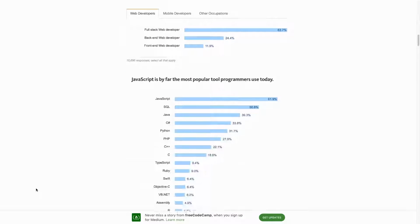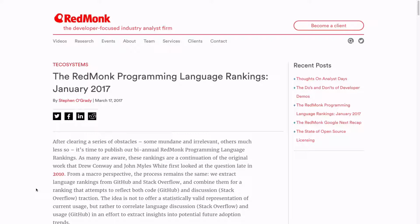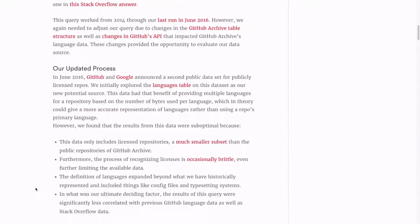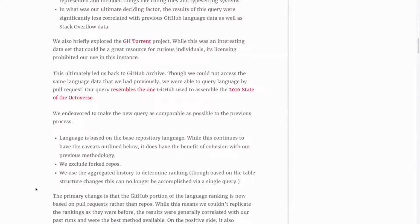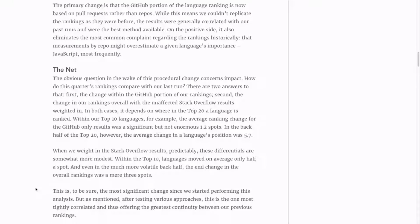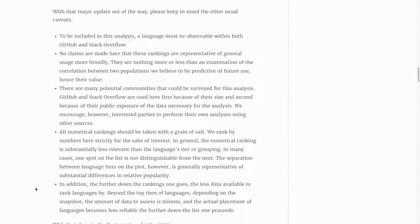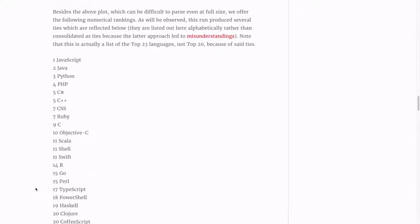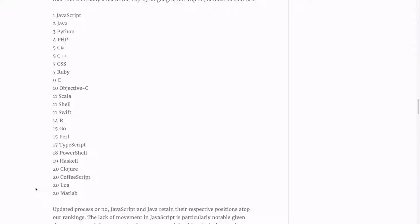A biannual rank of programming languages ranks the top 5 languages as JavaScript, Java, Python, PHP, and C#. JavaScript retained the top position while Python jumped up 3 spots in the ranking to 3rd, pushing PHP to the 4th spot. The data was mined from GitHub and Stack Overflow.